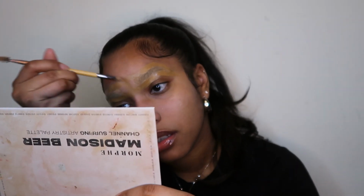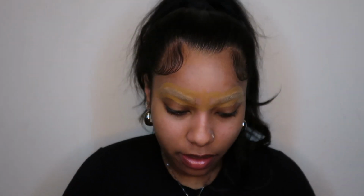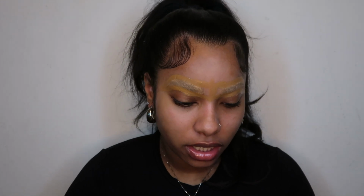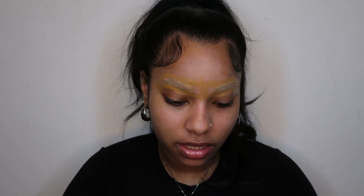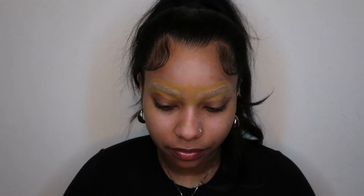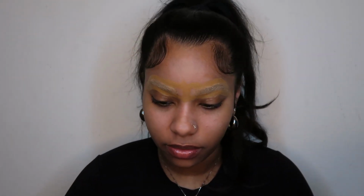It works. Maybe I should try setting them a little bit more with some setting powder, because the powder I put on it is not how I want it to look. But I'm going to try and see if I set it first.